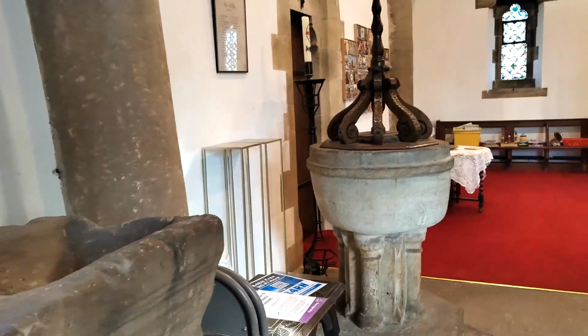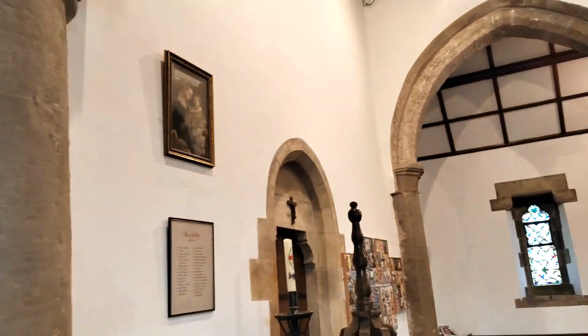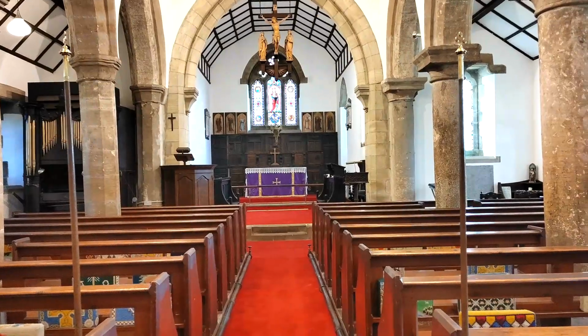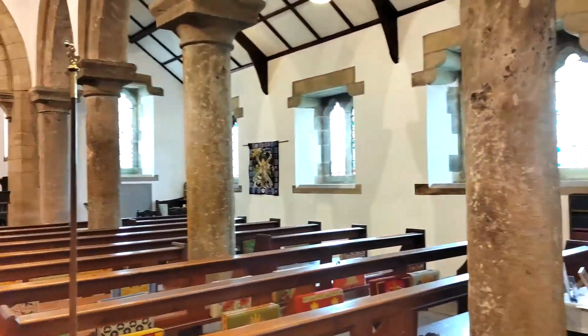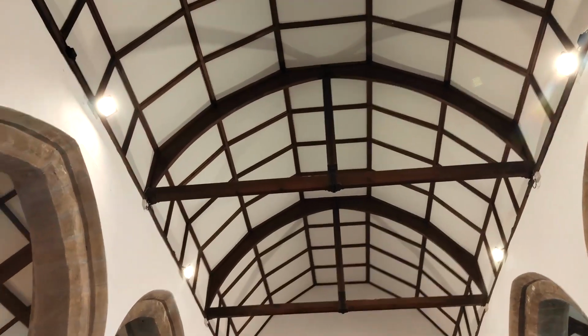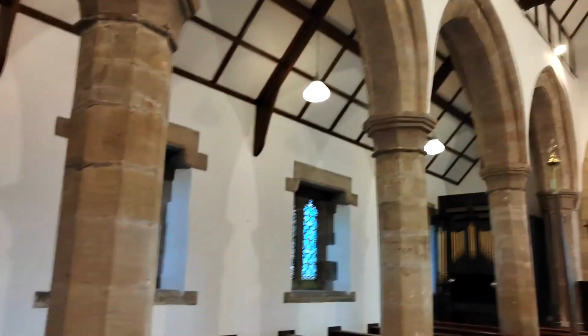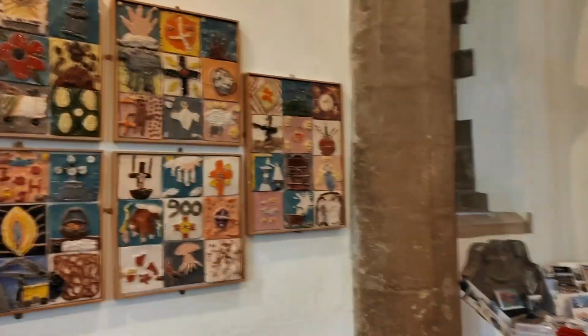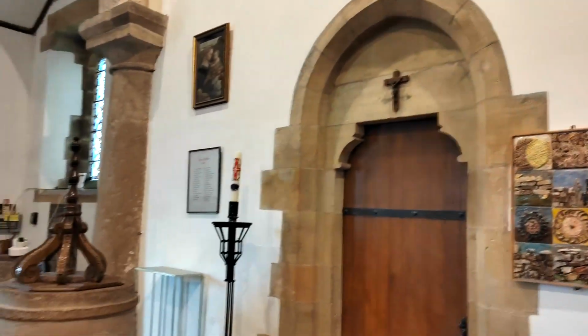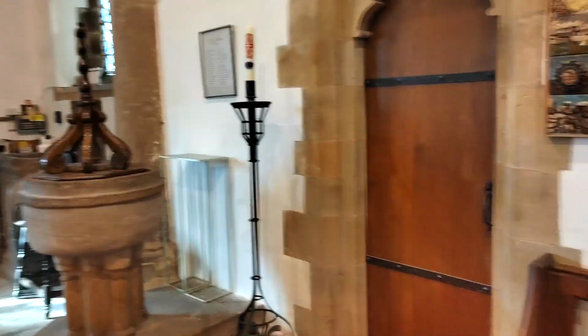And going into the actual nave, the first thing we see is two fonts. The Roman altar one and the other font. And we have two arcades. Interesting, nice, clean roof. And interesting local artistry. And there we see the font again.